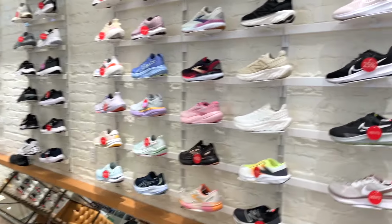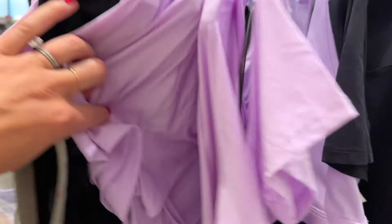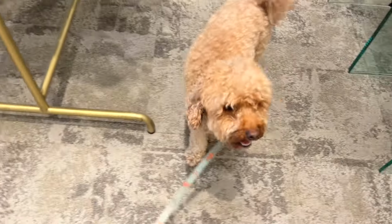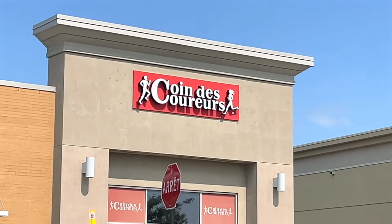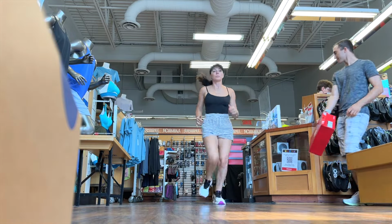In the second store, I got completely overwhelmed because the selection of running shoes was too much and I didn't know where to begin. Feeling lost, I ended up wandering over to the workout clothes section instead. That's when I realized I needed more help. I decided to go to a specialized running store, one where they actually make you run to see what best type of shoes fits your need.